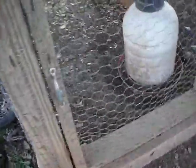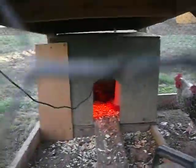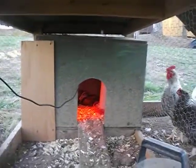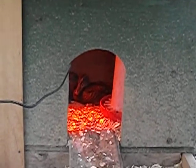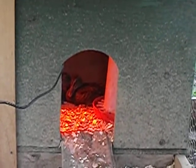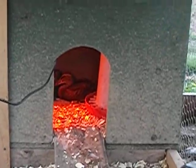I had started off with 5 baby ducks. That's about 4 or 5 weeks ago. And 2 of them died of natural causes. And see if I zoom in on that little fella there. And then a coon killed one of them. I was down to 3. I moved them out here, and a coon killed one. I'll show you how he done it.